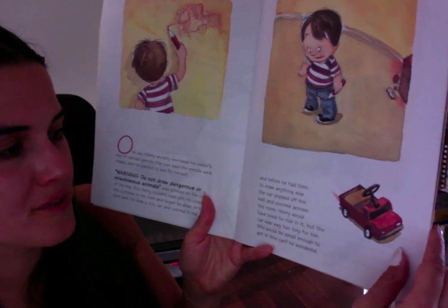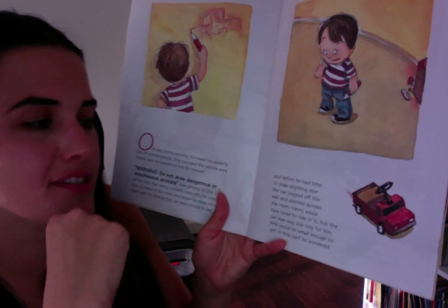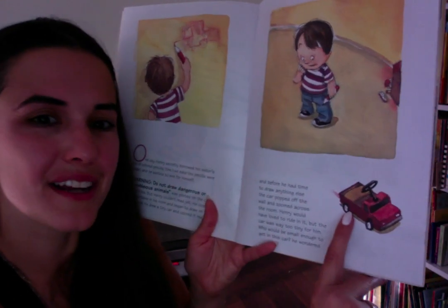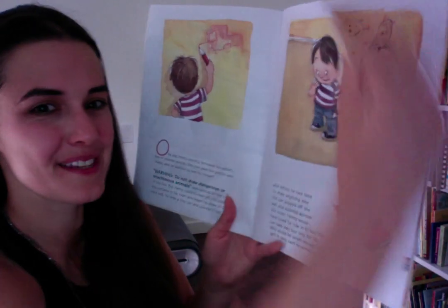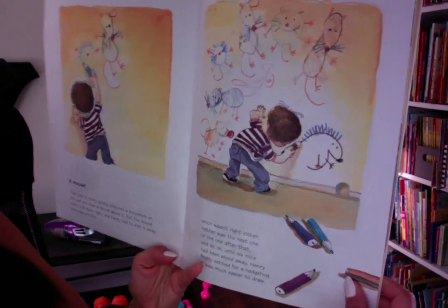Henry would have loved to ride in it, but the car was too tiny for him. Who would be small enough to get in this car, he wondered. Who's small enough to get in a car that size? What do you think? Let's see what he draws. A mouse! That was it.